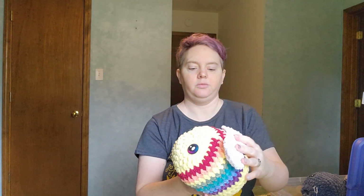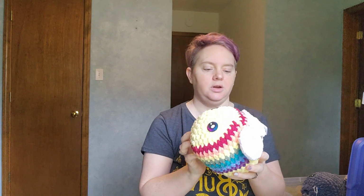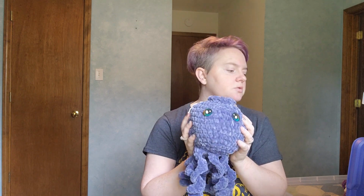Okay, next I have Rainbow Bee. This one has traveled with me to a couple of places so far, and it is $35. It has a tag. Blueberry Octopus, $40. This one's been hanging out with me for a while. It's getting a little squished in the bin, but thankfully polyfill is easy to fix. You just squash it back into shape. So that one's already tagged.